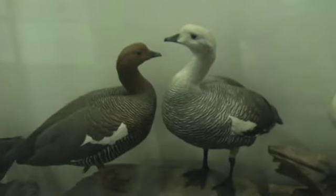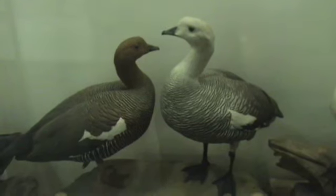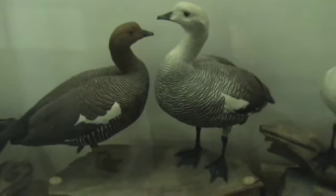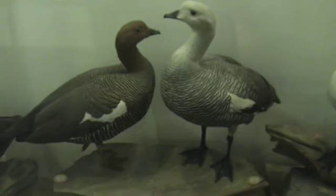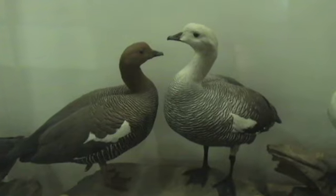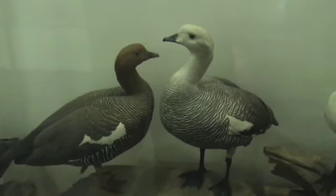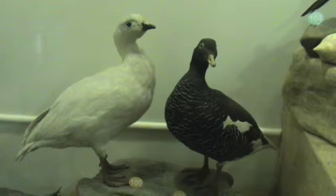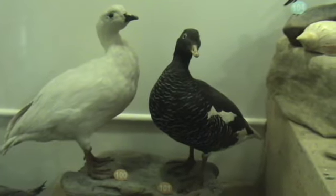This is the upland goose, of which I saw many on my day hike in El Calafate in the national park. Female to the left, male to the right. Cinnamon teal, which I don't think I've seen here. These are the kelp goose, which I don't think I've seen.